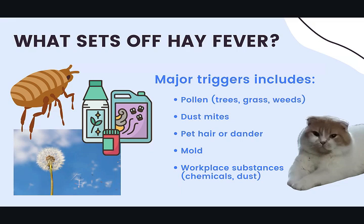Pet hair or dander. Do you have any pets? Yeah. How many pets do you have? What kind of pets? We have two cats. Two cats, okay. Also mold and workplace substances like chemicals and dust can be major triggers, as can bleach, perfume, cologne, stuff like that. I know you told me you had pets, so that can possibly be a major trigger to your hay fever. You should take that into consideration sometimes.